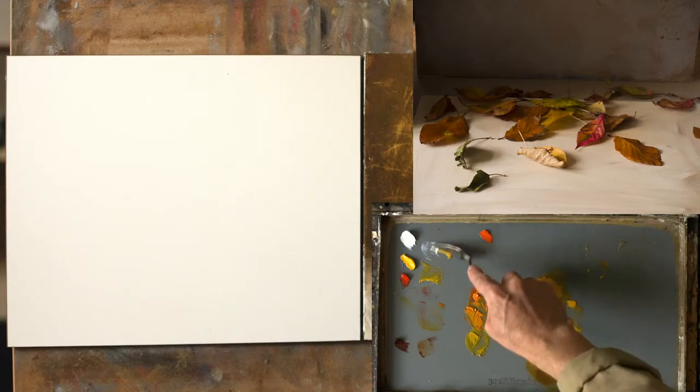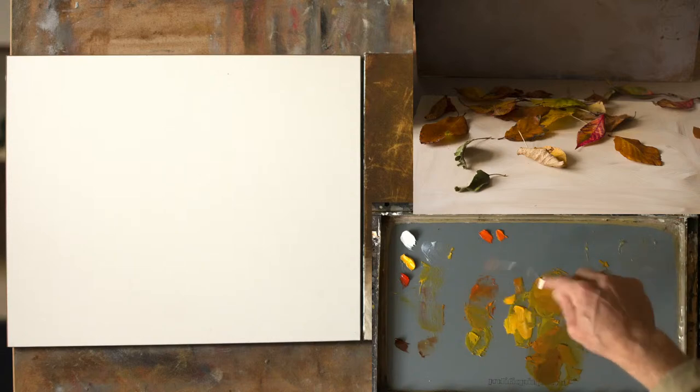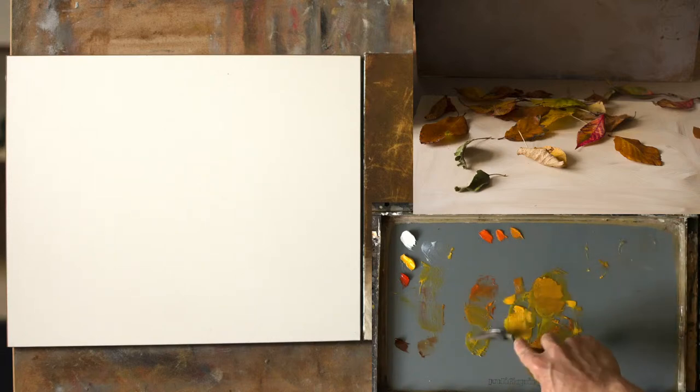I'm just cleaning up my palette a little bit because I've been messing about with some colors earlier on today. Autumn colours.